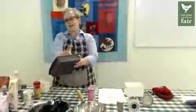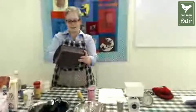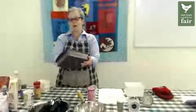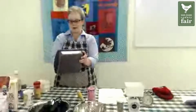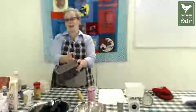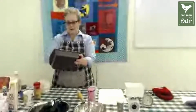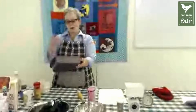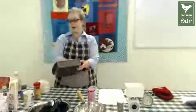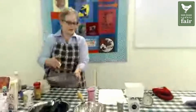Some people ask, well, I've got these nonstick pans. Does that mean I don't have to grease my pan? Unless you have health reasons why you're not greasing the pan, I would suggest that you grease the pan because it really does improve the flavor. And I'm greasing with real butter. Another tip, if it asks for real butter or salted butter versus unsalted, follow the directions.